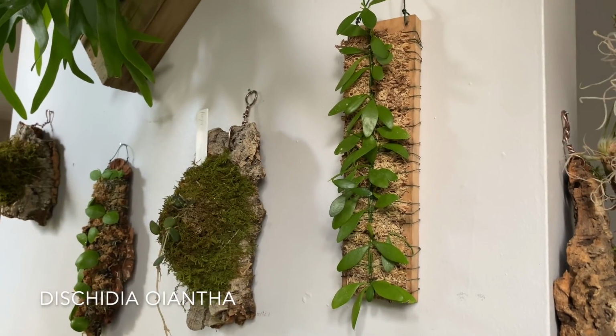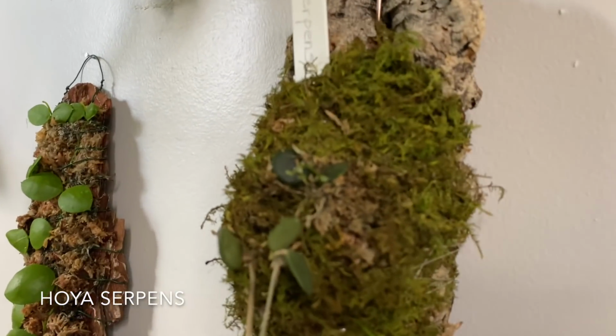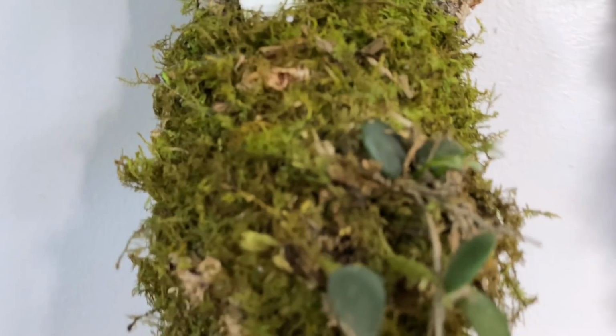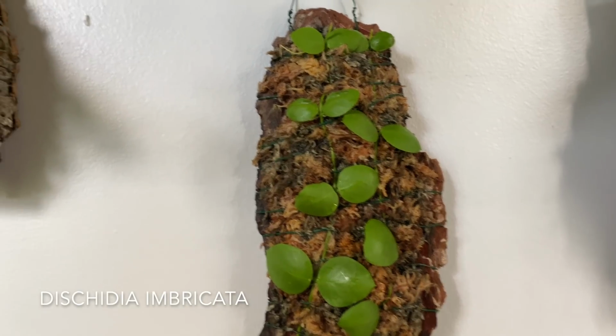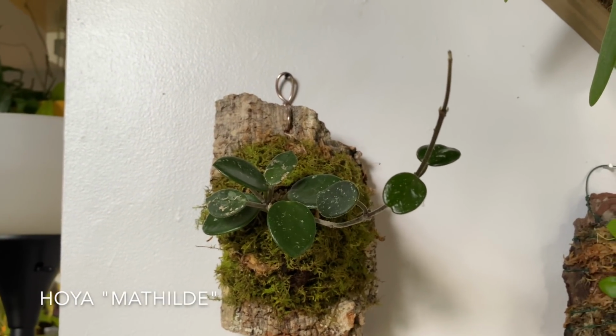So over on the wall, I have this Dischidia oiantha. Then this is a Hoya serpens, and you can see it's got some nice new growth coming in, so I'm excited about that. But rather small, dainty leaved Hoya, rather nice. This is another Dischidia imbricata, and then a Hoya mathilde.